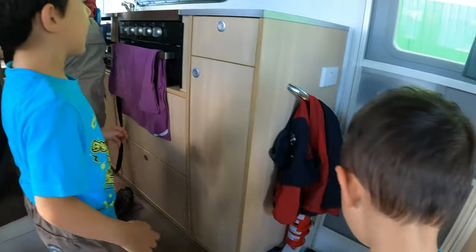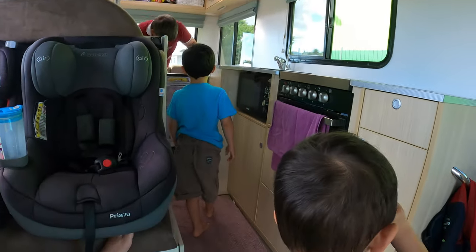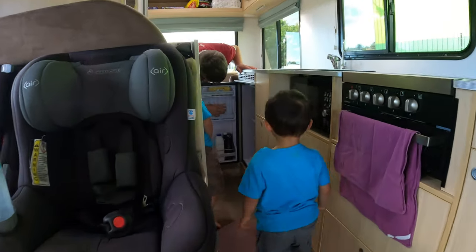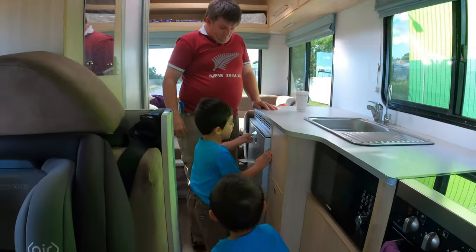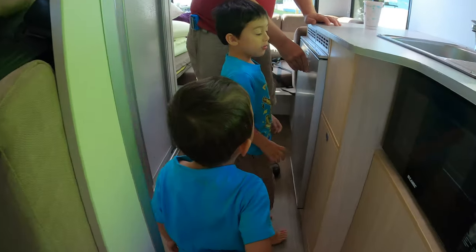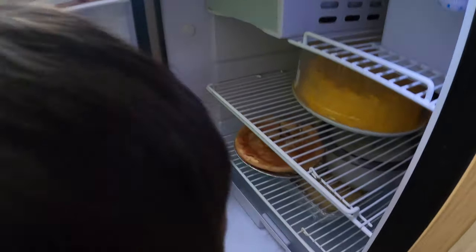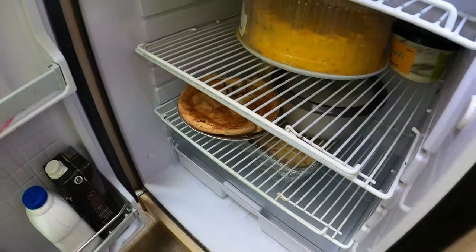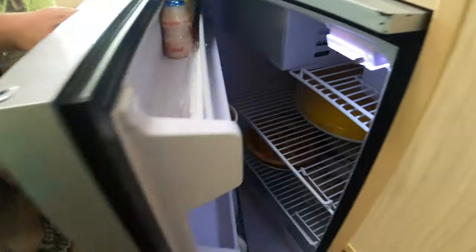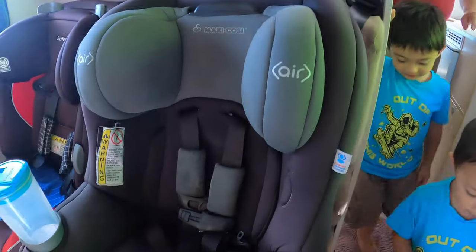But first, Daddy has to unlock these. Oh, so you're getting something in the fridge. Oh, wait, I saw my cake. Look, it's a bumblebee cake. Mommy made it last night. Hey, the pie doesn't look good. It's a pie for Daddy. Pie for Daddy? Because you don't like it.